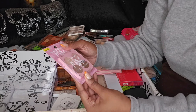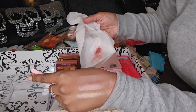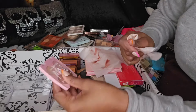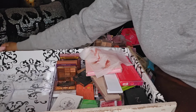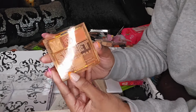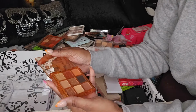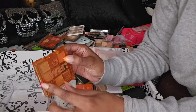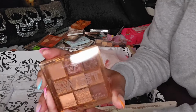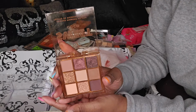Here's another Malibu palette. I can give that away. Nope. I need to make sure I'm picking up the correct wipe. But I'm going to give this away. I have this palette from Five Below from W7. This is the Sweet Brown Sugar palette. This is from Five Below. And I'm going to keep that. I'm going to play around with that. Then I have another one. This one is called Coco from Five Below. So that's pretty.